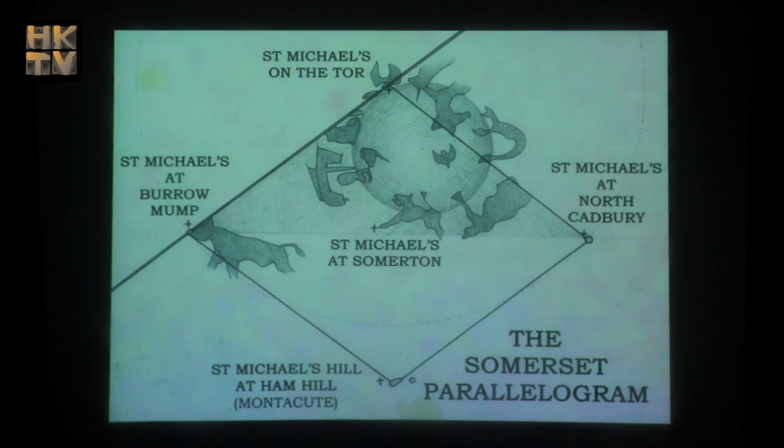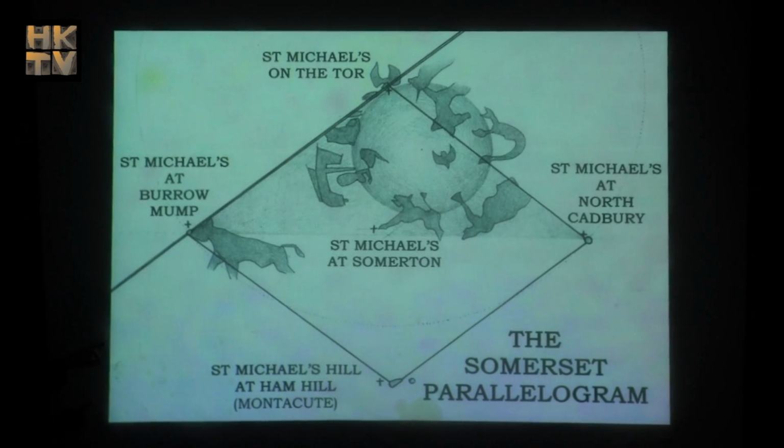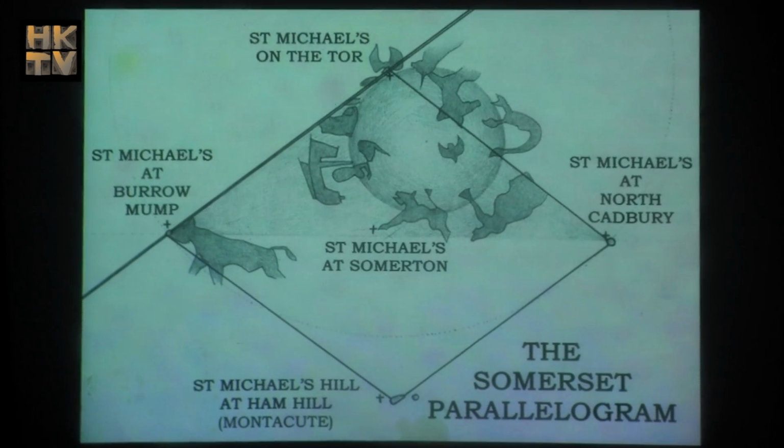You know, the most impressive ones are over at Somerton. And Somerton sits right in the centre of the parallelogram. You can see the lion figure, and where the lion's paw is where Somerton actually sits, just there. And if you draw the line down and the line across, the actual crossing is just outside Somerton to the east.